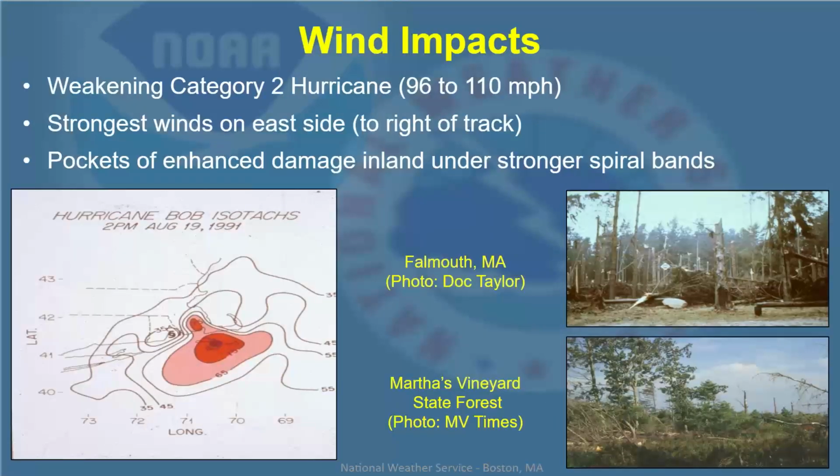So wind impacts with Hurricane Bob. It was a Category 2 in a main landfall at Block Island and Newport, sustained winds 96 to 110 miles per hour. And as you would guess, wind speeds of that magnitude, you can have quite a bit of wind damage. And you can see the two pictures on the right here, Falmouth and Martha's Vineyard, lots of tree damage, lots of power outages. And the graphic on the left is an analysis of the observed winds for the event.